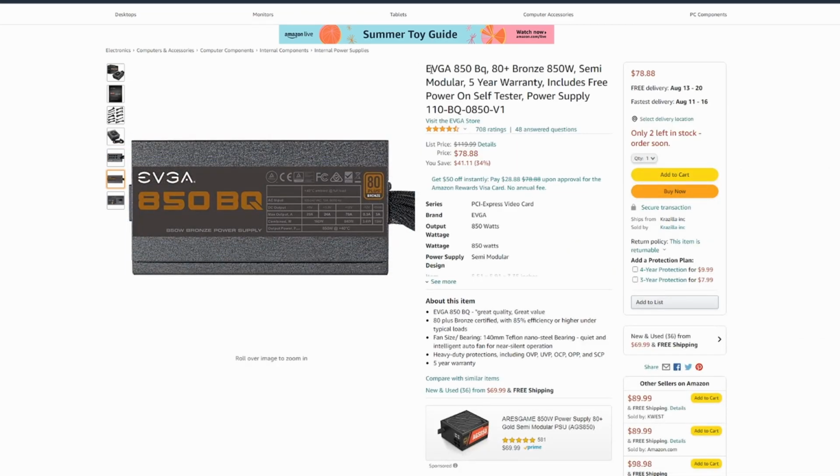And so I think these EVGA PSUs are absolutely amazing. Just make sure you get something with a pretty high efficiency. I think the bronze is a little bit low, especially at 850 watts. But overall, I think it's a fine PSU.